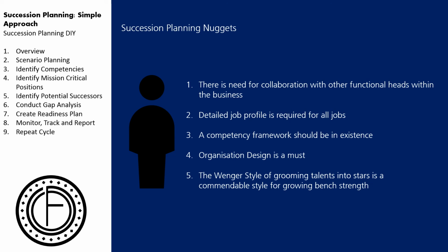There is need for a detailed job profile. So a situation whereby you don't have a detailed job profile, it's going to be very difficult for you to be able to identify what competencies and what individuals will be required. You need to understand the job. Let me just put it like that. The job needs to be well detailed, even for the committees to be able to work.